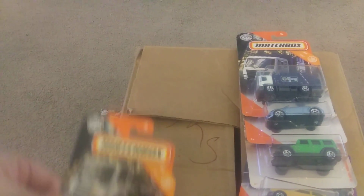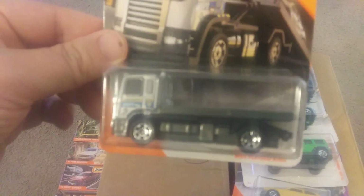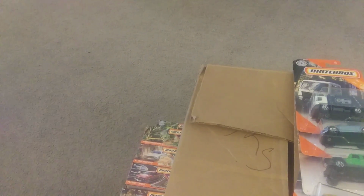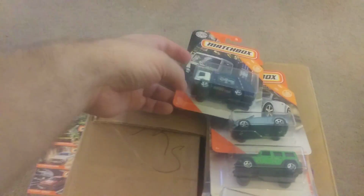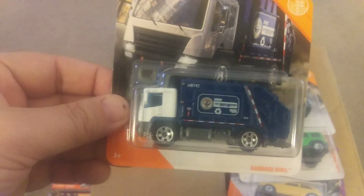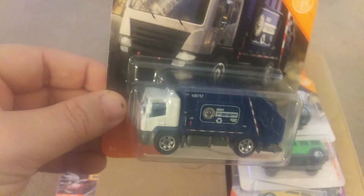We got the Flatbed King. It's just like a generic flatbed truck. It's pretty cool. Kind of looks like one of those MAN trucks from Germany. Got the Garbage King, which is the same truck with a garbage box on it.